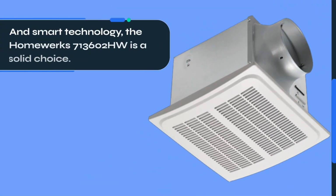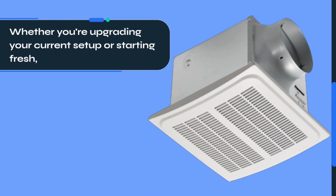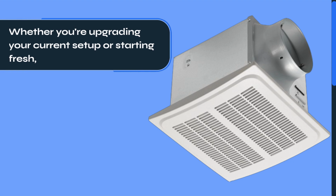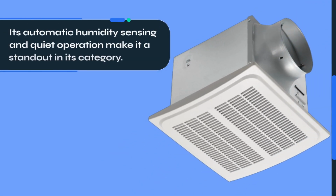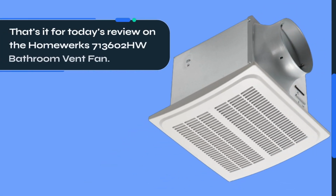To wrap it up, if you're in the market for a bathroom fan that combines power, efficiency, and smart technology, the Homewerks 7130602HW is a solid choice. Whether you're upgrading your current setup or starting fresh, its automatic humidity sensing and quiet operation make it a standout in its category. That's it for today's review on the Homewerks 7130602HW bathroom vent fan.